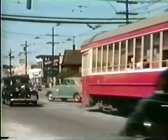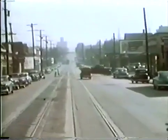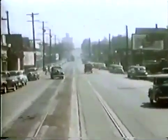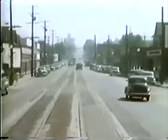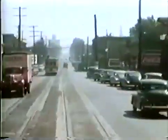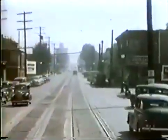I think that particular car is 391, but I can't tell for sure. Now we've passed Canby Street and are heading east along Broadway, past Columbia and Manitoba Streets, etc., up the grade towards Main Street.